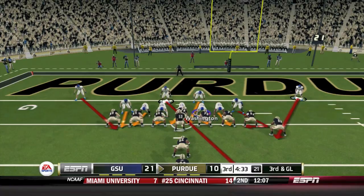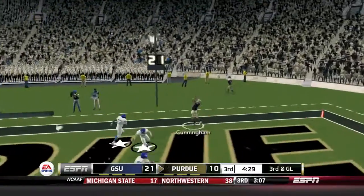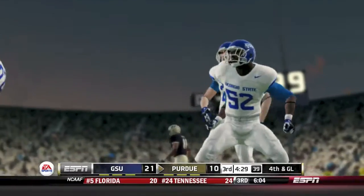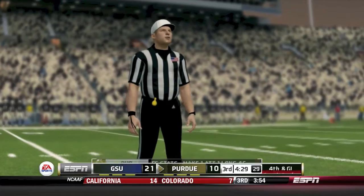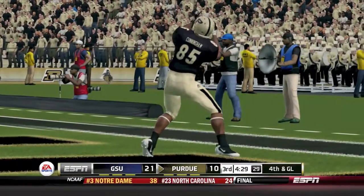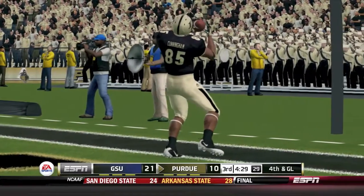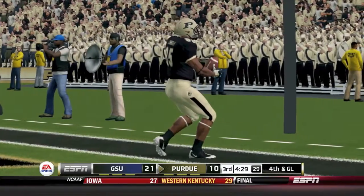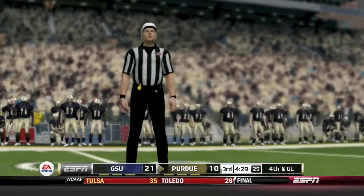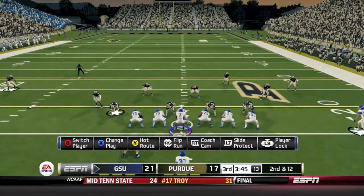3rd down and goal now for the Boilermakers. Booth back to pass from under center here. Going to fire to the end zone, and it's caught by Cunningham, but they rule him out of bounds. And Georgia State gets a stop, but no, the refs decide to review this one and take another look here, folks. Decide for yourself here. College football, I believe it's 1 foot in, and he looks like it could have been on the line there, but they come out and rule it a touchdown. And Purdue is now only down 17-21.